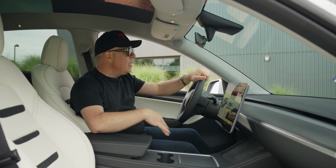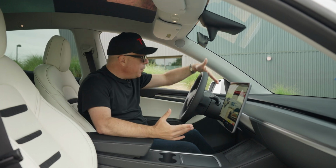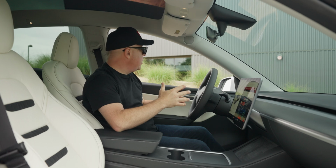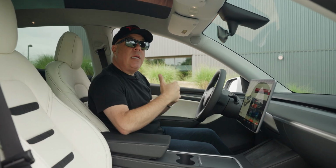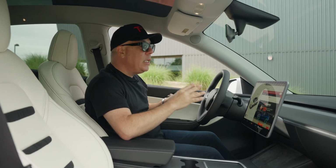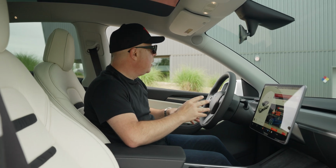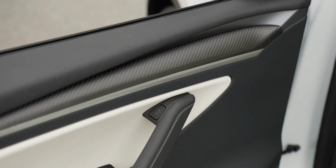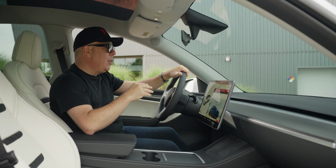And lastly, let's make it a little bit sportier. This had the white dash and white door panel inserts, and now, as you can see, they've been refinished in matte carbon fiber. This is a really easy DIY process. We ship you the parts. They go right on top of the dash cap and the door panel caps, and that completely changes the interior of your Model Y.